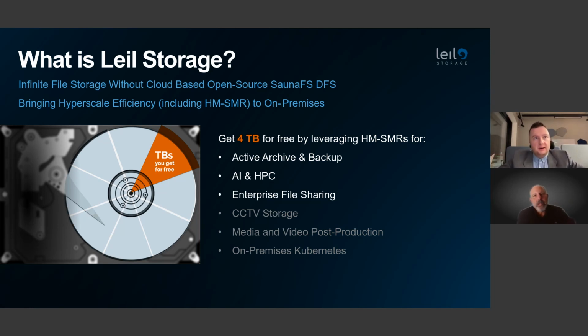Okay, thank you. So let me introduce what is Leal Storage. Leal Storage is a scalable software-defined file storage solution that is built on top of our open source distributed file system, Sauna FS. It's designed for many use cases such as Active Archive, backup, AI, HPC, enterprise file sharing, also CCTV, media and video post-production, and also on-premises Kubernetes storage. By supporting host-managed SMR technology, we offer this extra 40B of capacity per drive at no additional cost. And we will enable even more in future because this delta will grow with a newer generation of drives to be released.